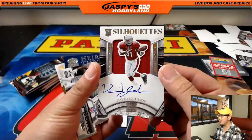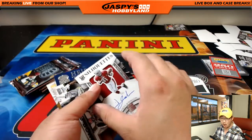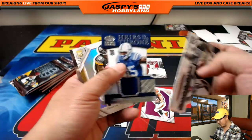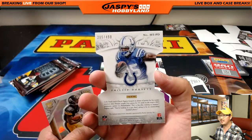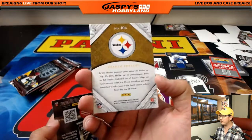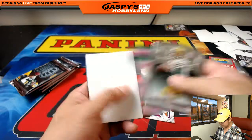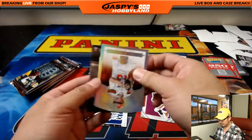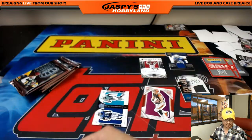/264/299. This is a nice one. Silhouettes Jersey Auto, David Johnson, Cardinals for Arthur. /264/299. There you go, Arthur. Heirs to the Throne, /265/499. Die cut relic. For the Colts, that will be for Craig K. And more points. And 10/199, Josh McCown for Ellie and the Browns.